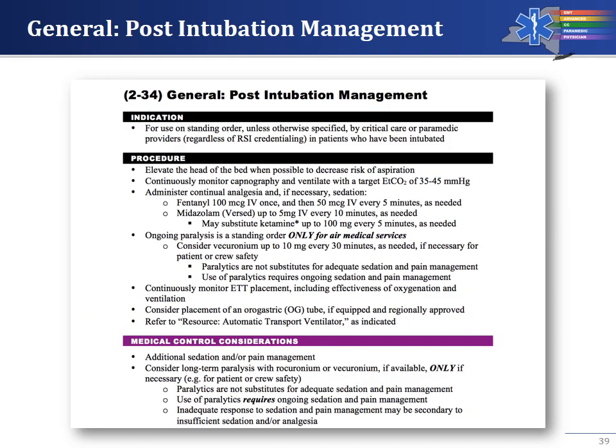You'll notice that for post-intubation management specifically, we ask for management using fentanyl and midazolam alternated, with the fentanyl being given intravenously about every 5 minutes and the midazolam used every 10 minutes. Ketamine can also be substituted as needed, and in particular, we ask that ongoing paralysis be only done if necessary for patient or crew safety.